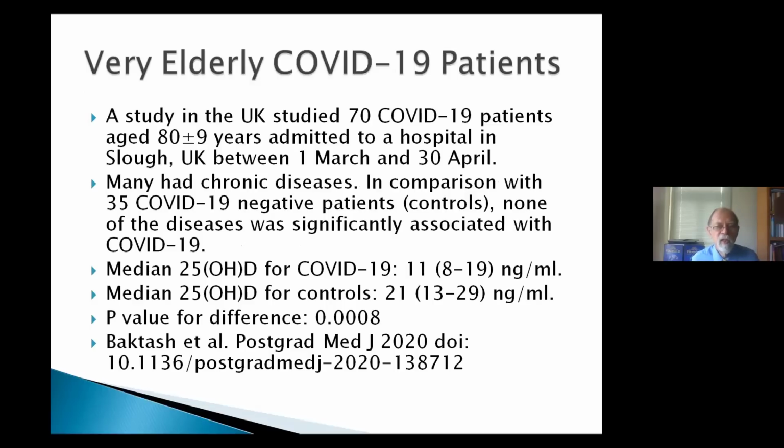I mentioned earlier that in Israel, they found that age trumped 25-hydroxy vitamin D. But this study from the UK with patients with an average age of 80 plus or minus 9 years found that the median 25-hydroxy vitamin D for those with COVID-19 was 11 nanograms per milliliter, but the median for the controls was 21 nanograms per milliliter. So here, this shows that even at the age of 80, even if they have other chronic diseases, which were not associated with COVID-19, there's still a tremendous difference in the 25-hydroxy vitamin D concentrations.